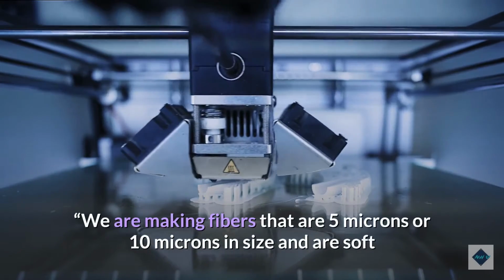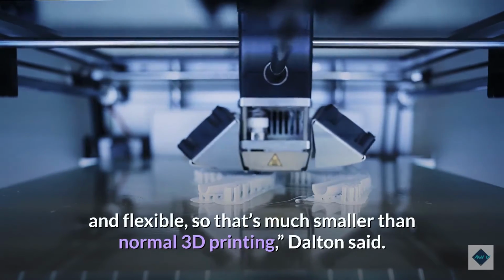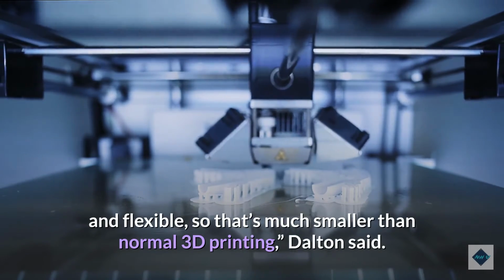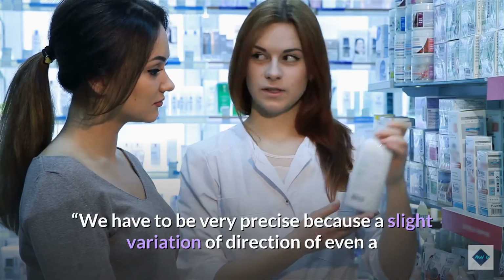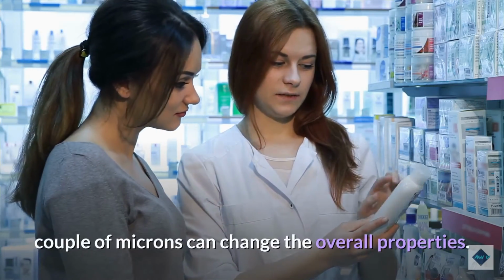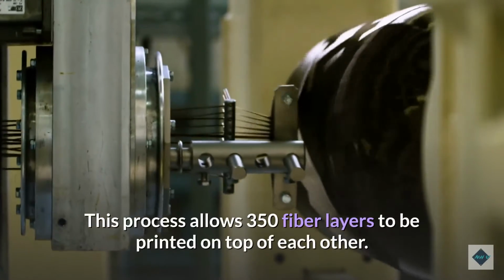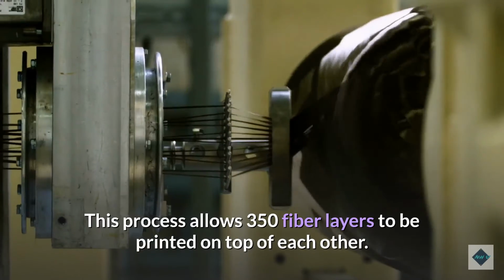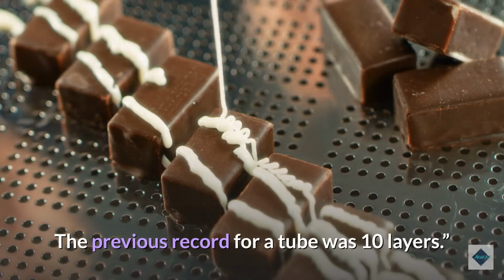"We are making fibers that are 5 microns or 10 microns in size and are soft and flexible, so that's much smaller than normal 3D printing," Dalton said. "We have to be very precise because a slight variation of direction of even a couple of microns can change the overall properties. This process allows 350 fiber layers to be printed on top of each other. The previous record for a tube was 10 layers.